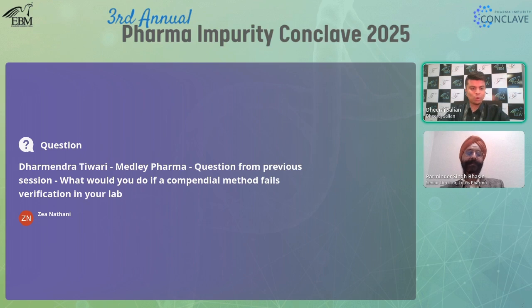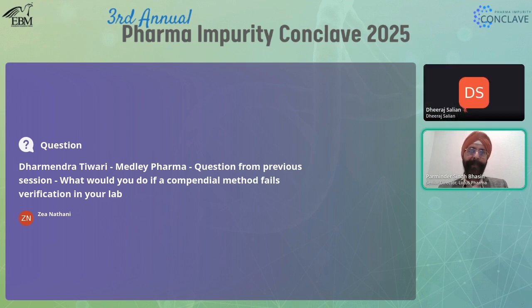So the question is, what would you do if a compendial method fails verification in your lab? Very good question. If a compendial method, for example for a finished product, fails or you are not able to implement a pharmacopoeial method as per USP, because the formulation design or the formulation excipient types might be slightly different for the test batch, it may fail in specificity, accuracy. It is possible that you can always tweak the pharmacopoeial or compendial method with due justification and rationale, why it is applicable to the finished product design, why maybe it's not a Q1, Q2 formulation, and why that modified methodology, which is non-compendial now, has to be subsequently validated.